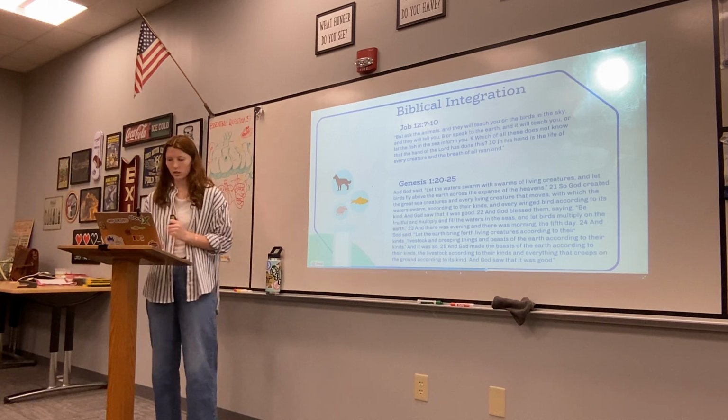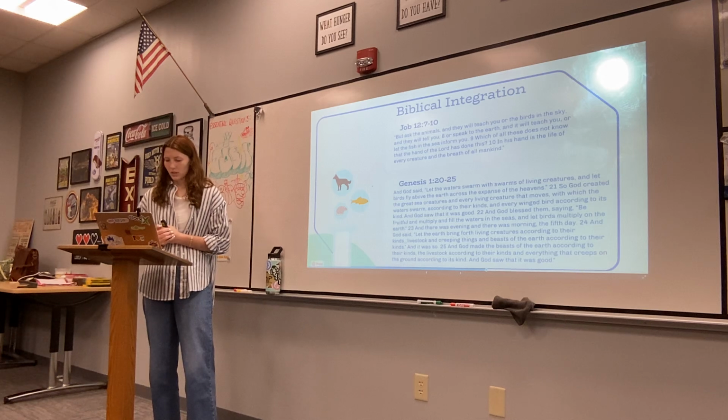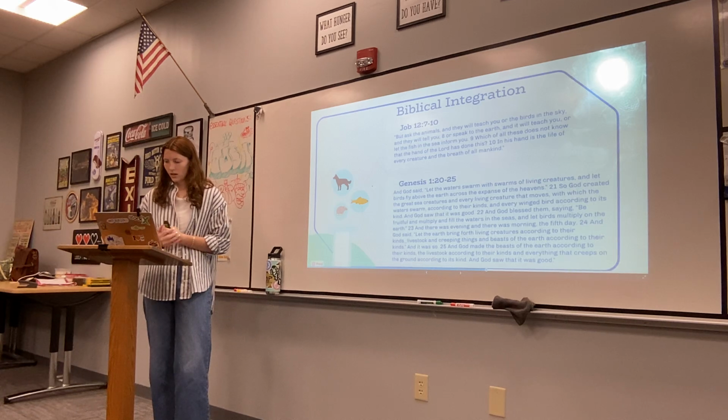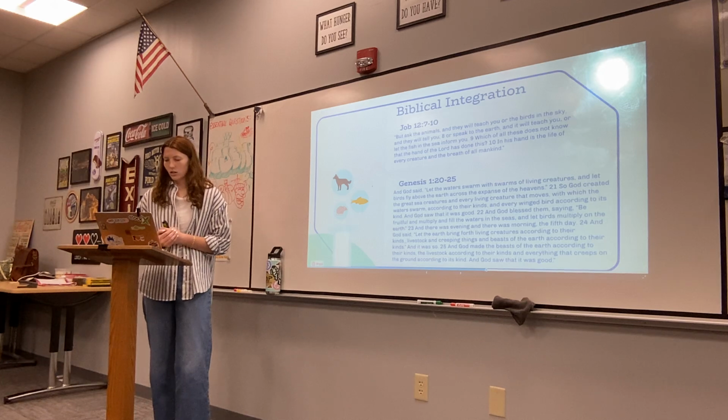And then Genesis 1:20-25. And God said, let the waters swarm with swarms of living creatures, and let the birds fly above the earth, across the expanse of the heavens. So God created the great sea creatures and every living creature that moves, with which the waters swarm, according to their kinds, and every winged bird according to its kind. And God saw that it was good. And God blessed them, saying, be fruitful and multiply, and fill the waters in the seas, and let birds multiply on the earth. And there was evening and there was morning, the fifth day.